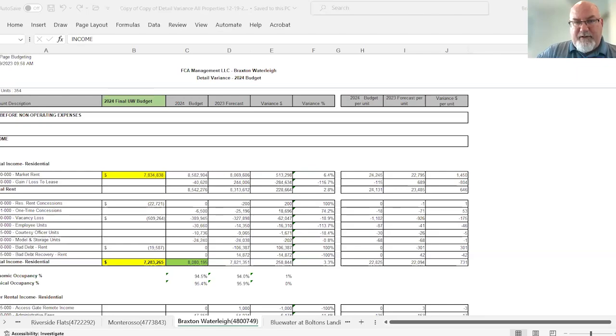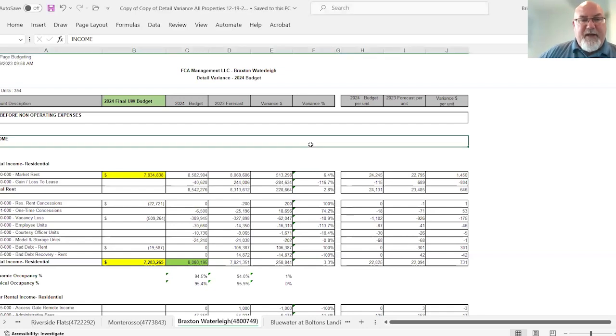Hopefully you can all see the spreadsheet that we have. This is one of our properties in Orlando. When I put together the information, basically I'm asking our management company, here's where we underwrote the property when we bought it. Here is our November information of where we were in November year to date or forecasted out for the end of the year.